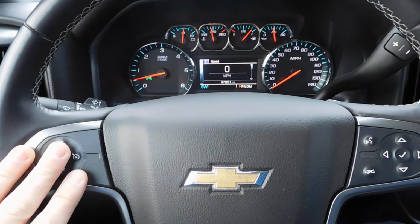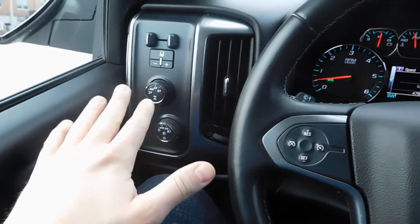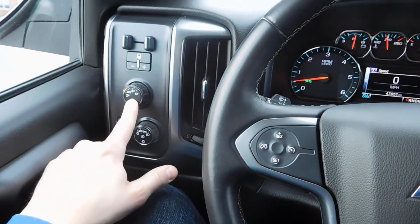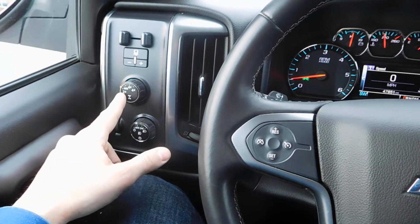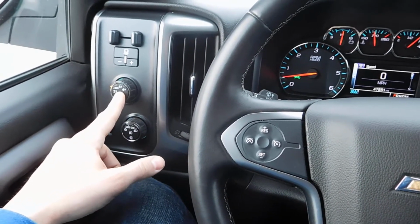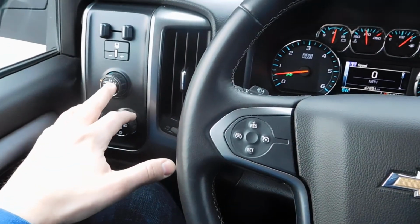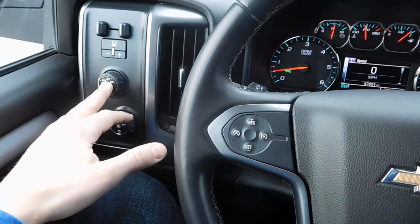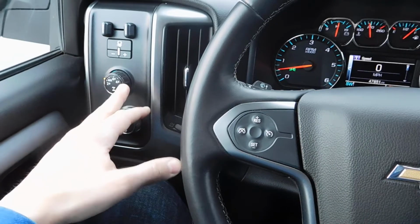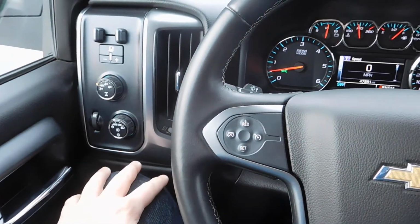You've got your cruise control on the left side of your steering wheel here, and then you've got your trailer brakes up top on the left side. You've got your four-wheel drive, so right now I'm just in two-wheel. You've got auto, so that'll engage if your wheels start to slip. You've also got the four-wheel drive high. That's mainly what I use. If there's a lot of snow or ice, I'll throw it in four-wheel high, and then you've got your four-wheel low. You've got to shift into neutral to get into that.